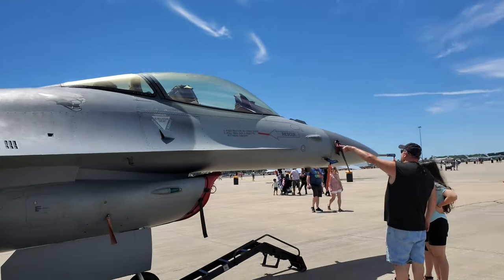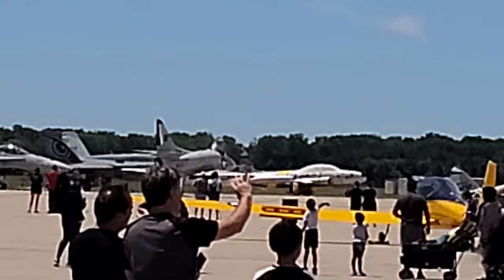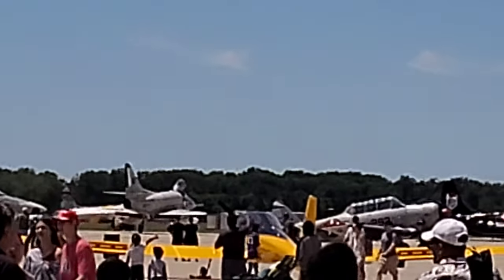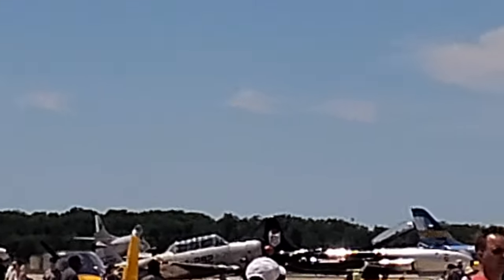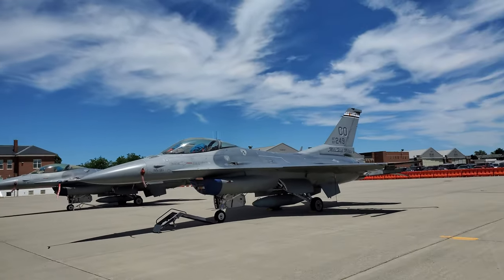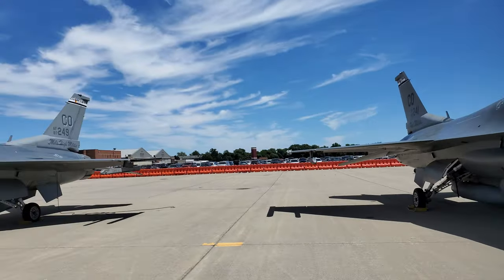Firing up one of those jets over there. They were firing up another aircraft, getting ready to take off on the runway to probably be the next aircraft out on display. Here's another shot of the Colorado's Mile High Militia F-16Cs.